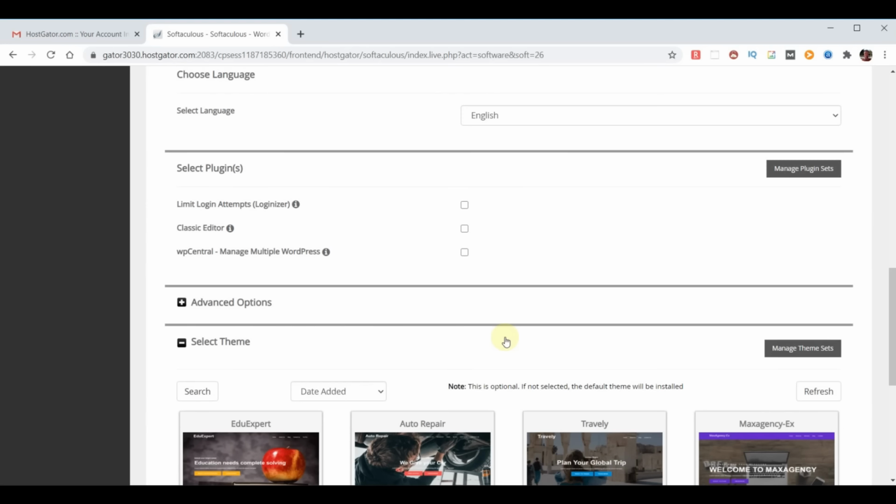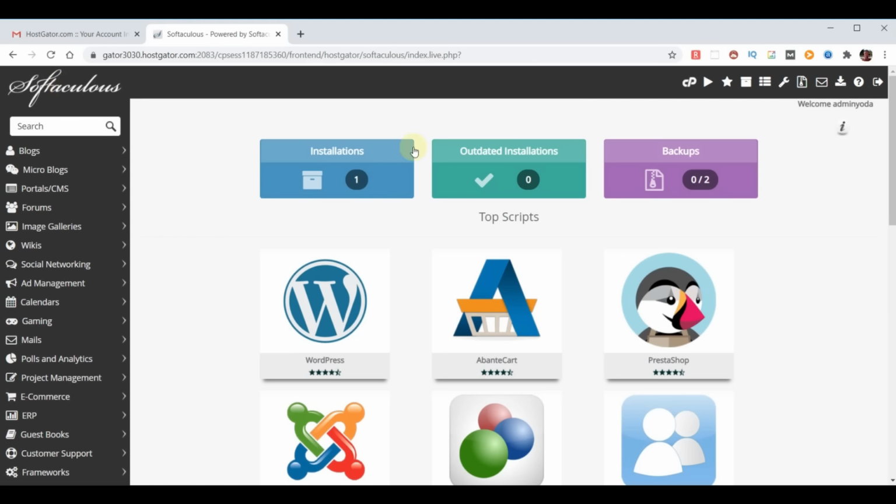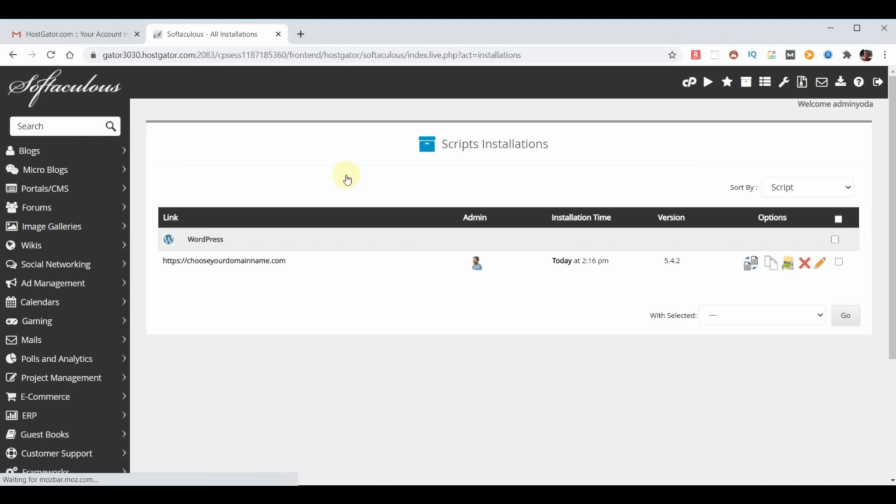It starts the install, and then it gives you an error. Now in this case it's just telling me it already exists, but this error could be any error where something went wrong. Our goal is to get rid of the install error so we can reinstall correctly. To get started, click on Softaculous at the top left. And right here is a list of our installations. If I click on that, it shows the one installation we had. We know that we don't want it because it didn't work.